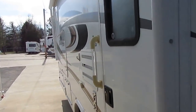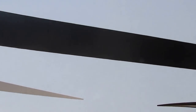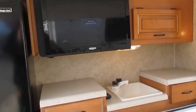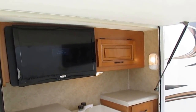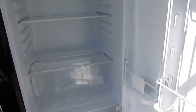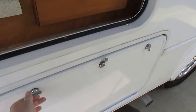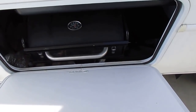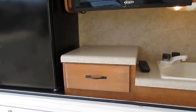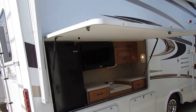And a really cool option I want to show you right here. I wish all Class C's had this. It's got an outside kitchen, and it doesn't look like it's ever been used. It's got a TV. Perfect fridge, little electric fridge out here, perfect for beer or meats if you're going to grill out. I'm talking about grilling out. Open this up, and you've got a slide out barbecue grill. Now, folks, tell me this wouldn't be the ultimate tailgater or sporting event motorhome. I mean, this is really cool, folks.